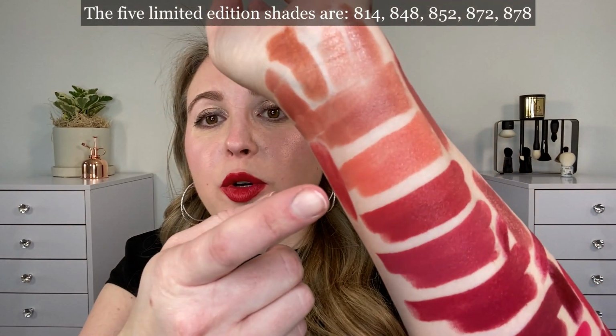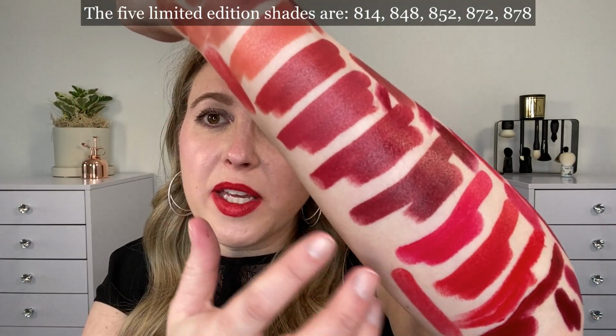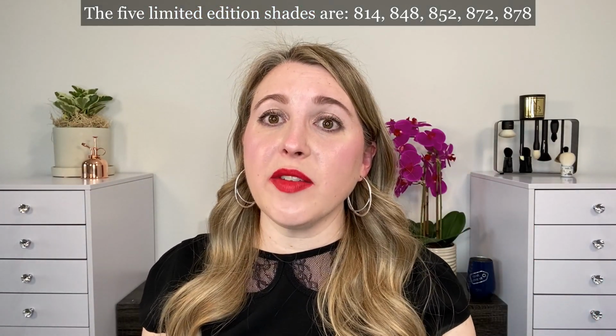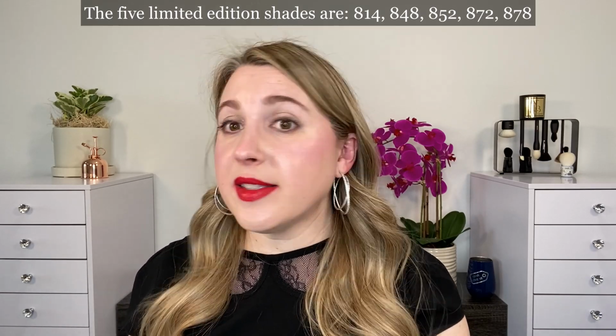That being said, I do think that these new lipsticks are fantastic. I don't regret purchasing the 10 shades that I did. I actually really like them. We do have a few limited edition shades in here, and I will leave the limited edition shades up on the screen so you can read those. But 814 is one of the limited editions, and I have to say, out of the shades that I picked up, this is probably the one that I like the least on me, just because it is a little bit more overly warm. So if I were to leave out any of the ones that I purchased, it would be the 814 shade.